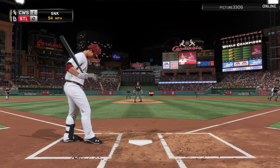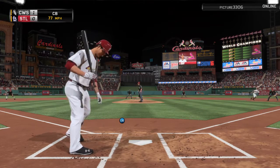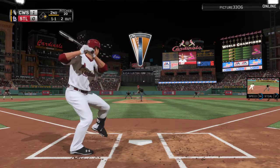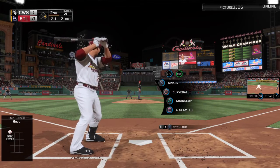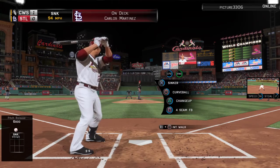And a first pitch sinker is over for strike one. White Sox are out to an early 1-0 lead as we play the second. And he misses with it. 1-1. No offer on that one. 2 balls and a strike. He's fallen behind now. 3-1.